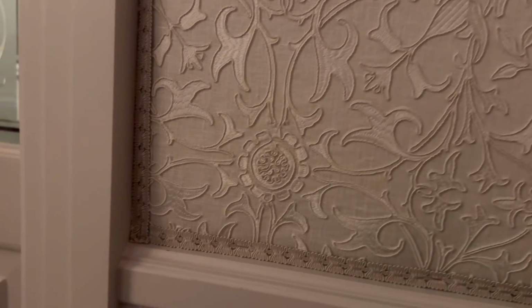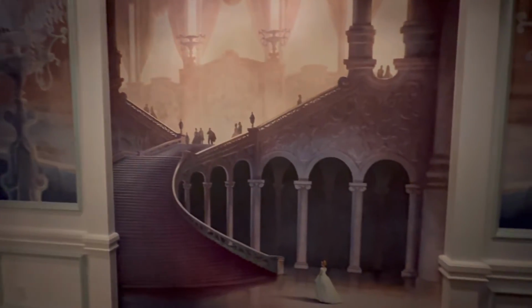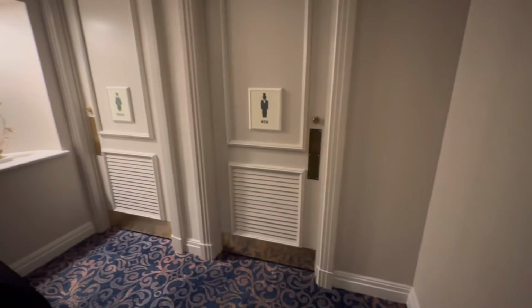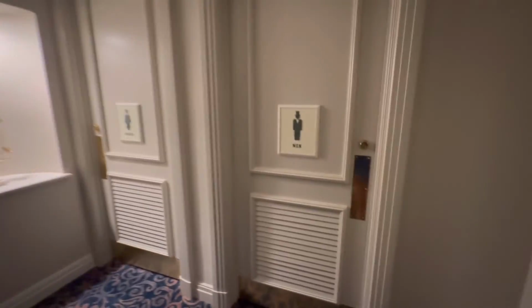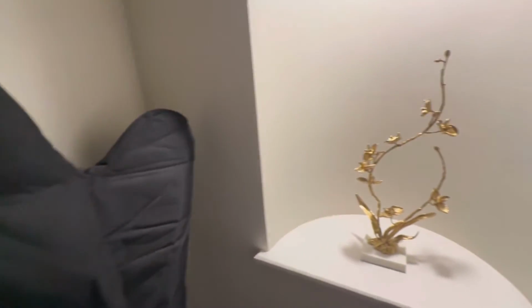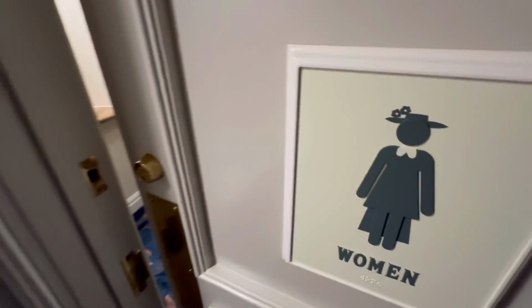All right, y'all know I had to check out the restrooms. I mean, we were at this dinner for 5 hours, so you're definitely gonna need a potty break. Someone will escort you to the restrooms. However, there is not a bathroom attendant while you are inside the restroom. And don't worry, I made sure no one was in there before I started filming.